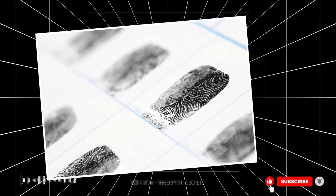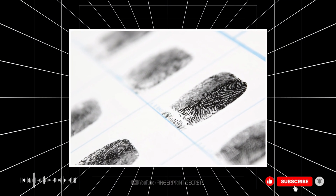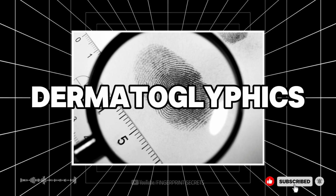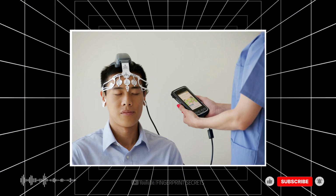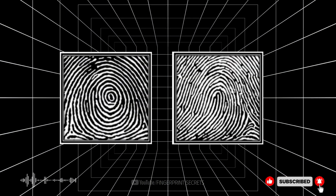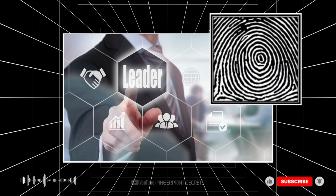It may sound odd at first, but more and more researchers and life coaches are paying attention to the patterns we carry on our fingertips. Known as dermatoglyphics, the scientific study of fingerprint patterns has been used in areas like neuroscience, behavioral profiling, and even career counseling. And the most intriguing part? Certain patterns, especially the Whorl and Radial Loops, seem to be more common among people with leadership tendencies. But how and why? Let's dive into the curious connection between fingerprints and leadership potential.